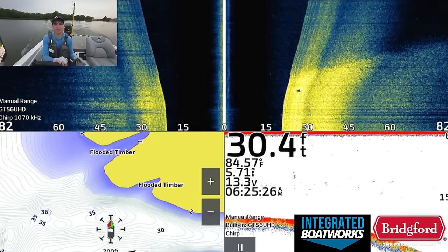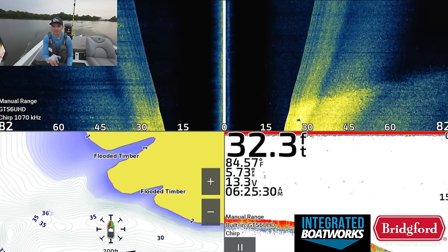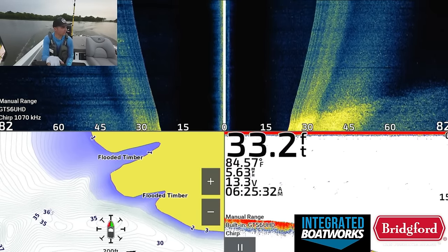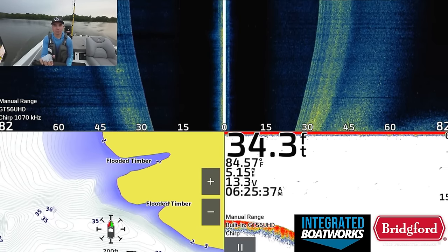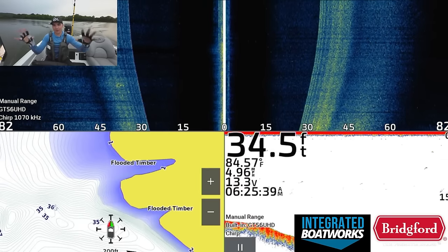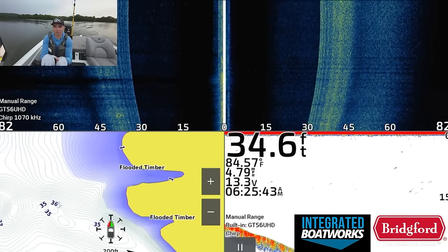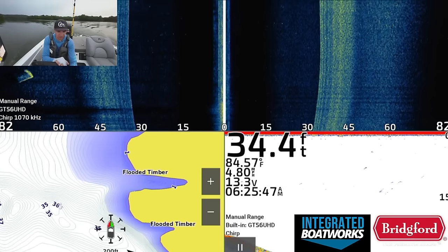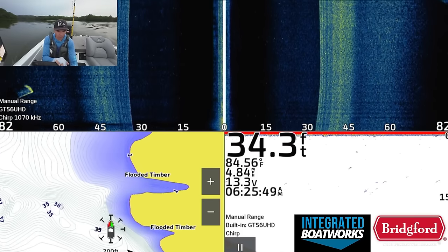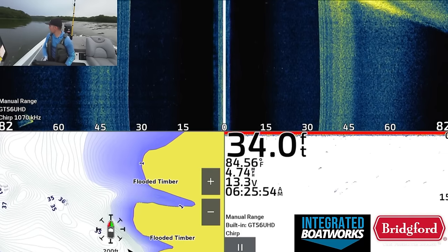Hit a piece of cover with a couple casts, move to the next one. That is a very valid strategy on a lake like this, even though there probably is a school of fish somewhere that may be biting. But again, if it's hidden in all of that mess that's on the screen, it's gonna be very hard to differentiate, and I can waste a bunch of time fishing on ledges and fishing on spots that just are not productive. So we're gonna avoid unproductive water as best we can and try to fish the productive water.